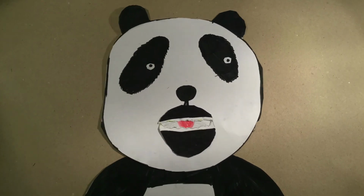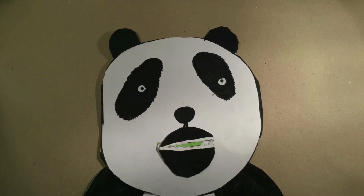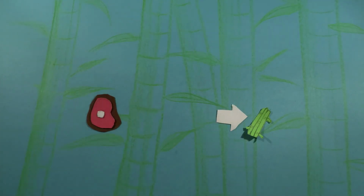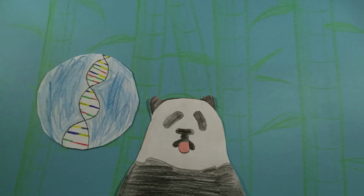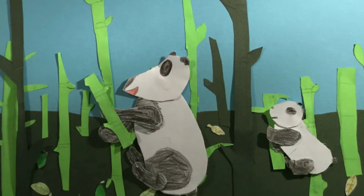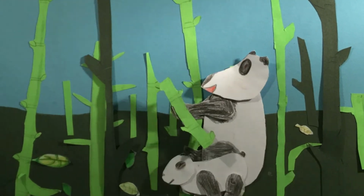But it's not just humans that have DNA. Animals, plants, and everything alive also has DNA. Let's look at the panda. They have evolved for 6 million years to eat bamboo instead of meat, and so changing their DNA. So why? It's because bamboo is fast growing and everywhere. So if they didn't eat bamboo, then they would have to hunt down food, which is much harder than sitting down and gorging in an all-you-can-eat buffet.